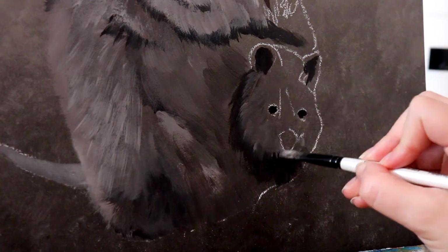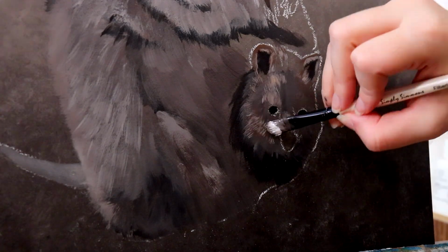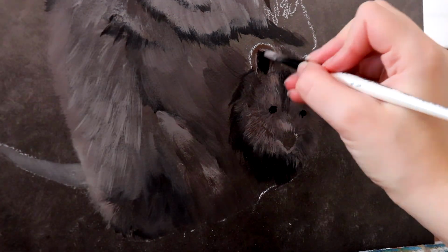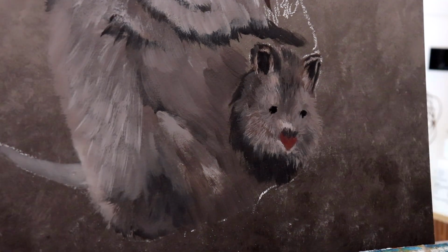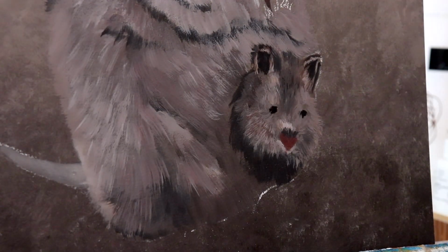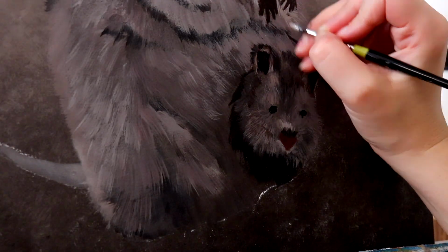So you can see I'm just sketching in the painting with a filbert brush. And you can see I've already got a lot of the line look with the filbert brush dragging across it on a side angle. Now I'm going in with a round brush, and we're just going to get some of the finer details in the face.